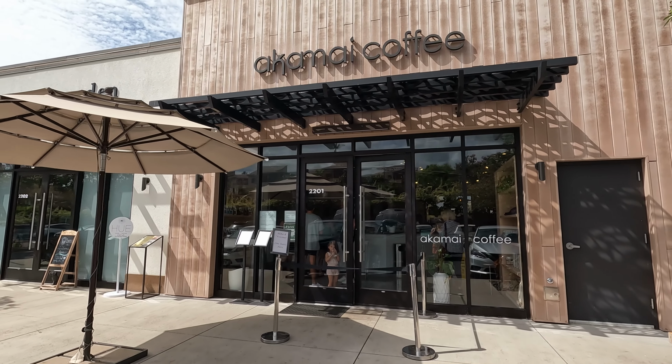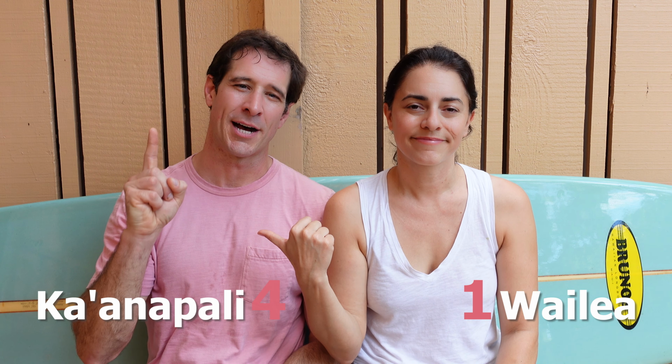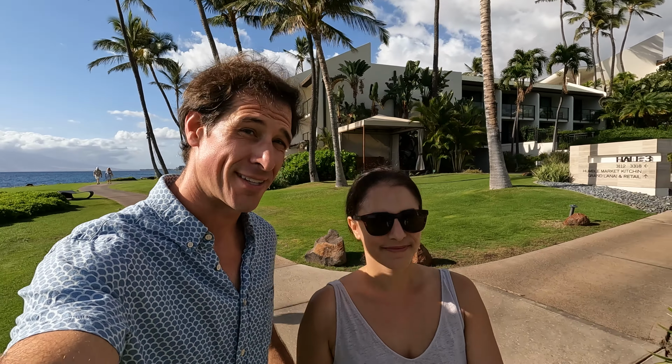So they do have really great options, but unfortunately, the edge here goes to Kaanapali. The nice part about Wailea is you find yourself on the boardwalk quite often. It's not a bad place to be.